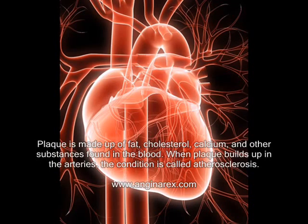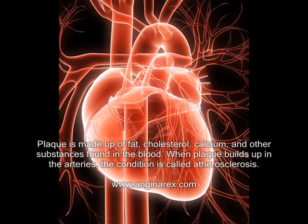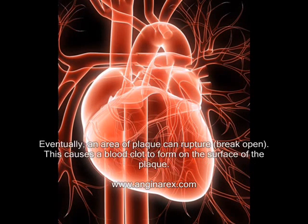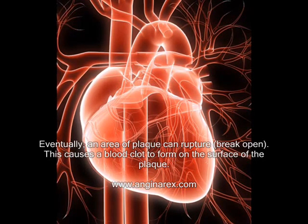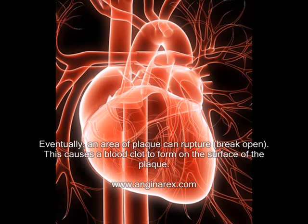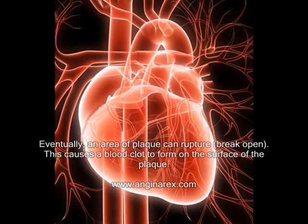Over time, plaque hardens and narrows your coronary arteries. This limits the flow of oxygen-rich blood to your heart muscle. Eventually, an area of plaque can rupture. This causes a blood clot to form on the surface of the plaque. If the clot becomes large enough, it can mostly or completely block blood flow through a coronary artery.